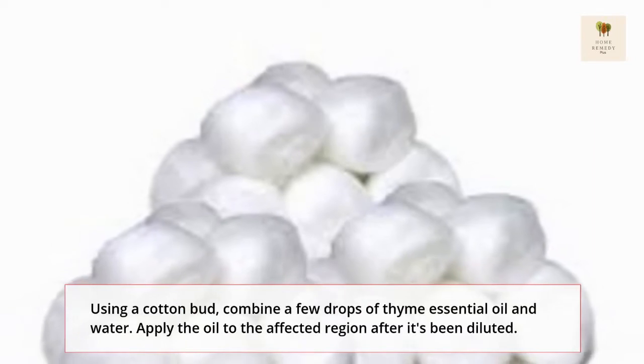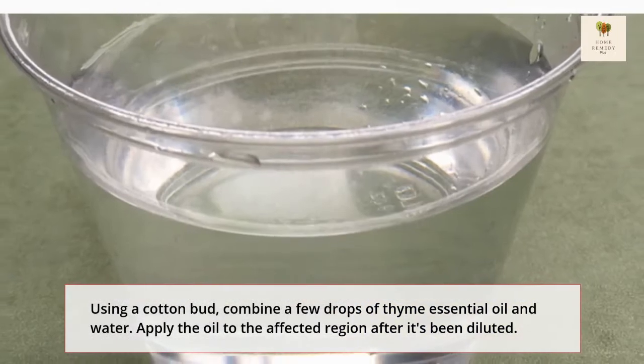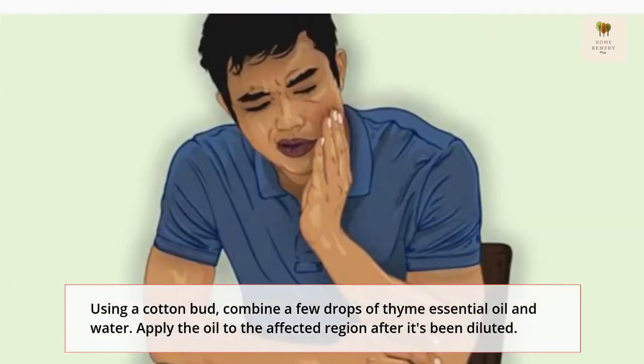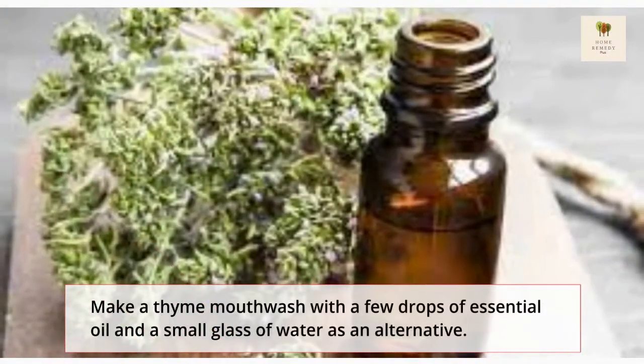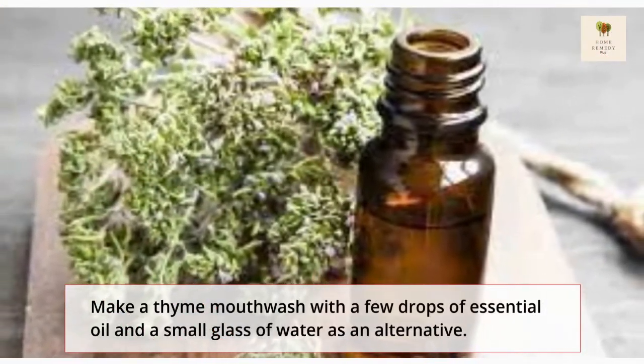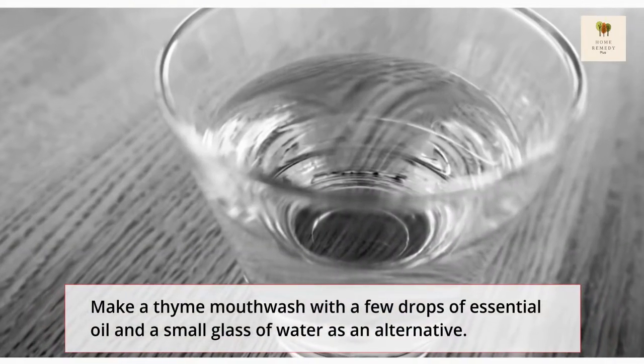Using a cotton bud, combine a few drops of thyme essential oil and water. Apply the oil to the affected region after it's been diluted. Make a thyme mouthwash with a few drops of essential oil and a small glass of water as an alternative.